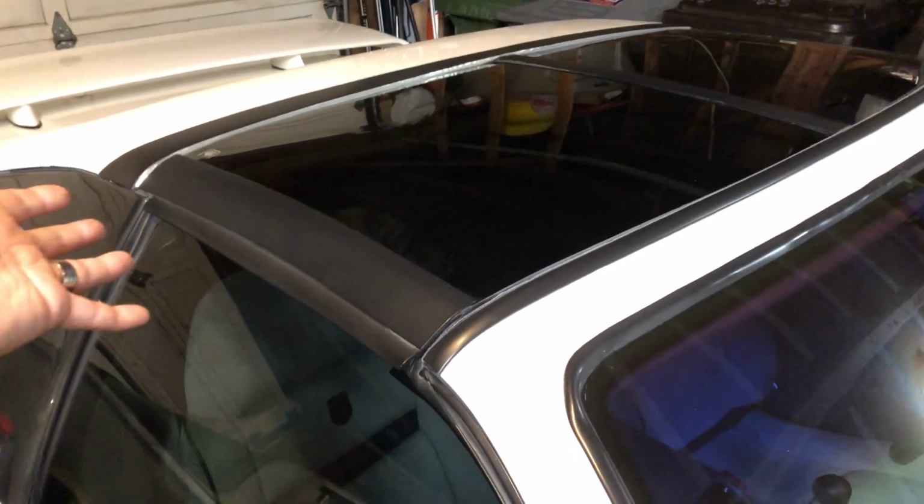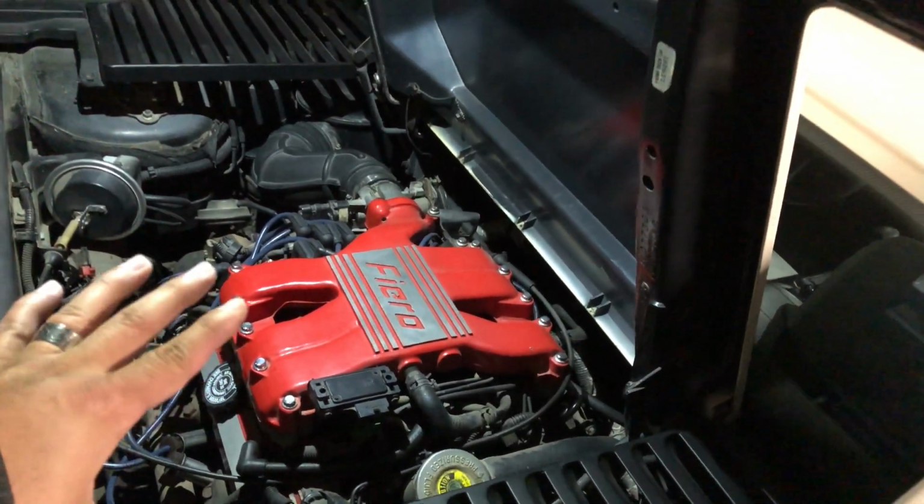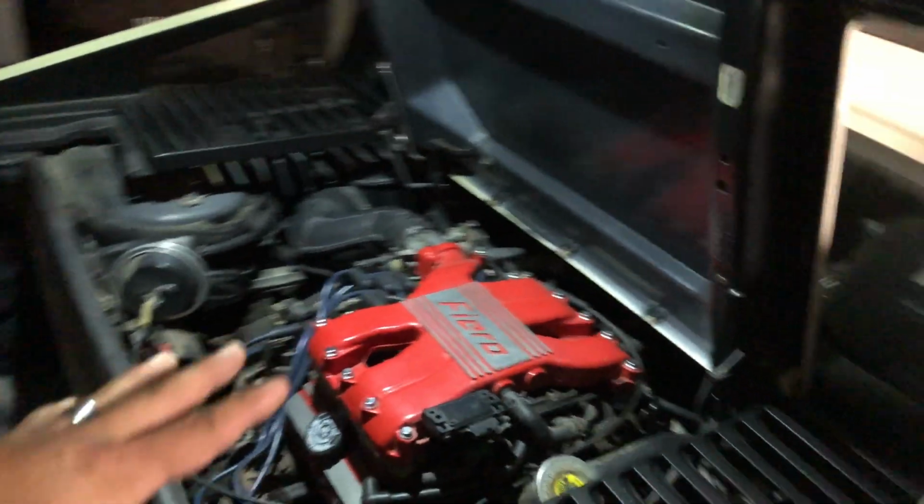So, there's that. Okay, so now we're down to number 3. And number 3 of the things I don't like about this car is this. Now, this engine looks really cool to me, okay? To me, this thing looks really cool.